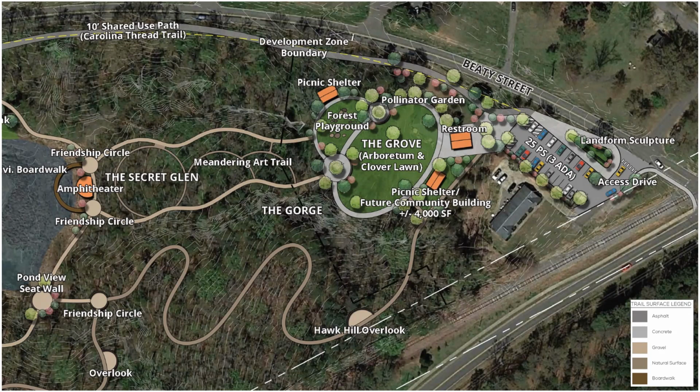The picnic pavilion closest to the restroom has been identified as home to a future town community building. A restroom facility. This will be one building with 2 family restrooms, a drinking fountain, and storage. A pollinator garden. This provides an environmental education component and a noise and visual buffer to Beaty Street. A pine oak arboretum. This amenity highlights native tree species and also provides an environmental education component.